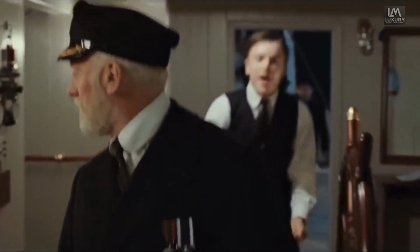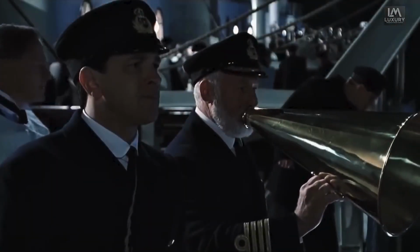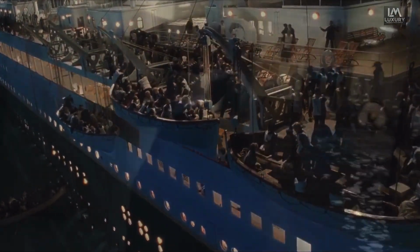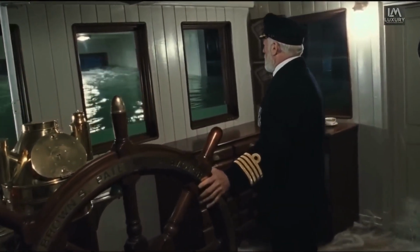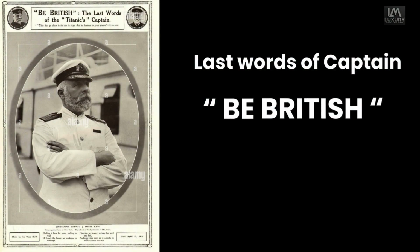Throughout the sinking, Smith remained calm and composed, issuing crucial orders to evacuate as many passengers as possible. He was on his final voyage before retirement, and his last known moments were spent on the bridge, upholding the age-old maritime tradition of going down with his ship.